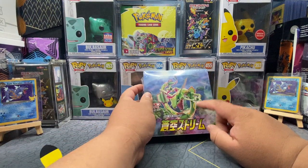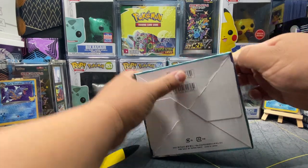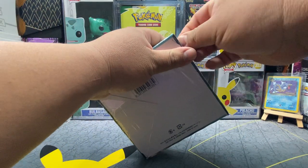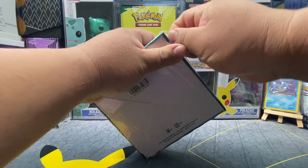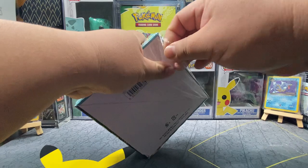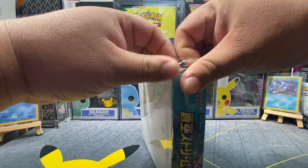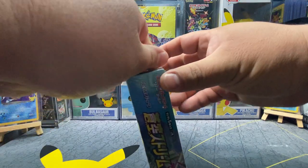Hopefully, we pull this guy, the alternate art Rayquaza VMAX. So, let's go ahead and get this open. This is the first time opening up a Japanese booster or Japanese card in general on this channel. So, hopefully, you guys enjoy this.